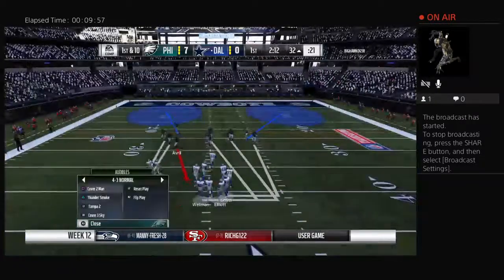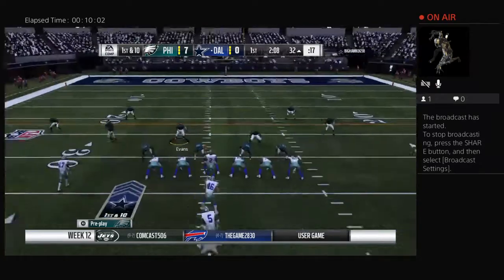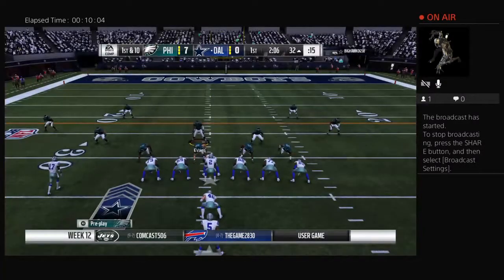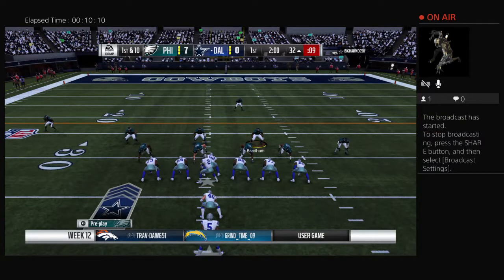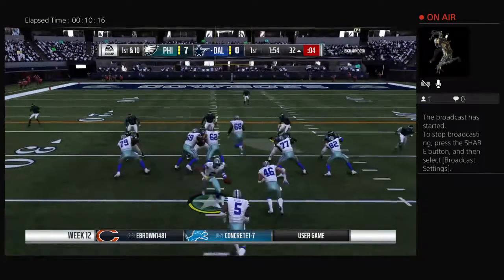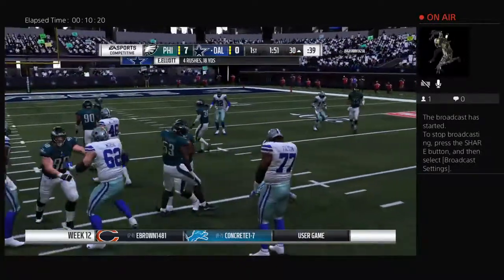So after a good run by Zeke, another first and 10. Check. Patriot. Gun. Check Zeke. Watch it now, Barney. A first down carry by Elliott. Down to the 30 after a gain of 3.